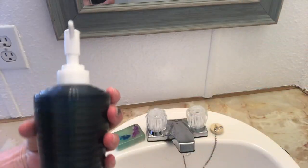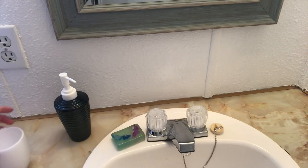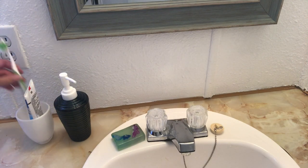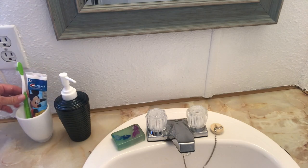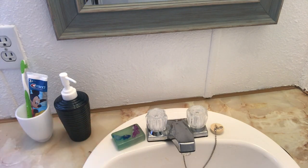We ended up with this from the Dollar Tree for $1.25. Got this little cup for 25 cents at the secondhand store. Take that tag off later. But I thought that would be good enough for her toothpaste and her toothbrush to go in. And then this soap she already had. See the little fishies in it?